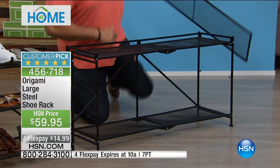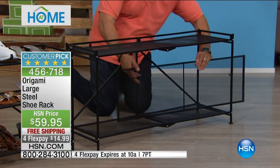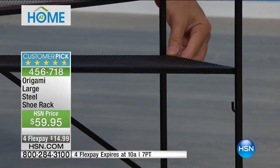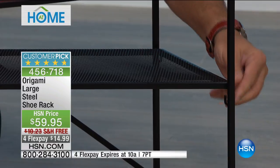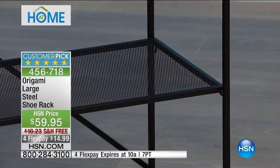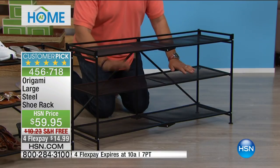When I want to put the shelf in, watch what I'm going to do. I just slide it on through like this. And there's little hooks on the inside of this, and then there's little tiny holes, which once again I can't see, but I don't have to. I can feel them with my fingers. And this just fits into place just like that, so we're done. Very, very simple. You've got the three shelves on this.